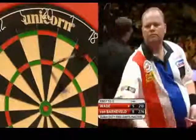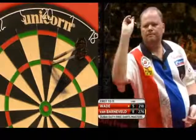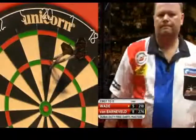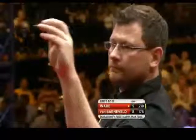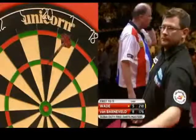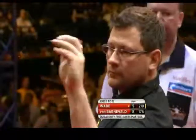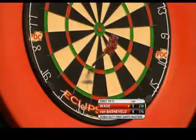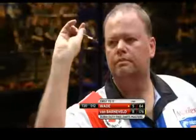Hugely enjoyable semi-final, edging towards its finale. Will it be Barneveld or Wade in the first ever final of the Dubai Darts Masters? 134. Of course, Wade, and he's got to win it.